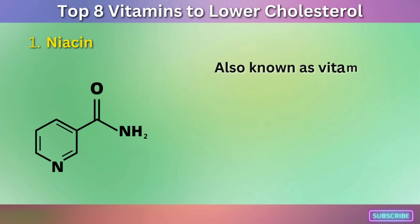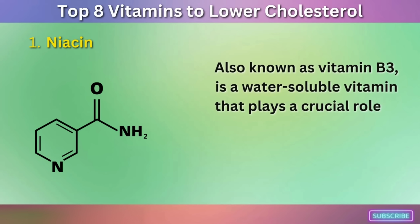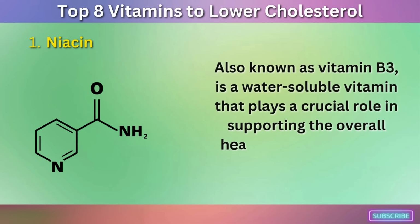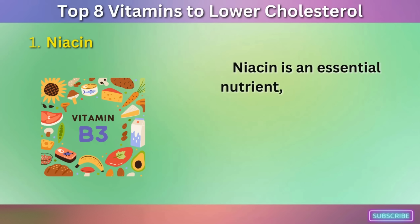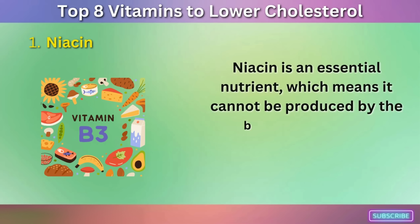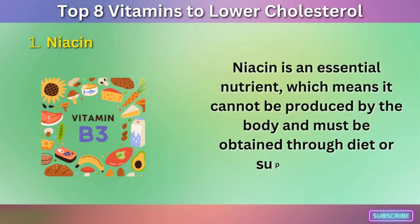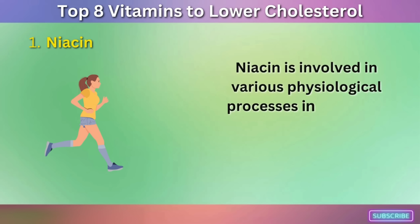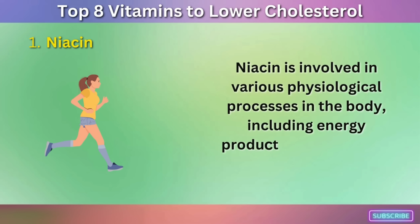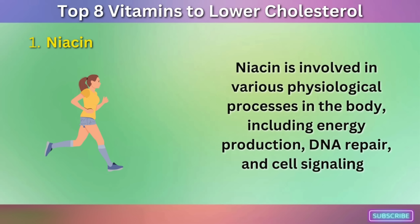1. Niacin. Also known as vitamin B3, it is a water-soluble vitamin that plays a crucial role in supporting the overall health and well-being of the body. Niacin is an essential nutrient, which means it cannot be produced by the body and must be obtained through diet or supplements. Niacin is involved in various physiological processes in the body, including energy production, DNA repair, and cell signaling.